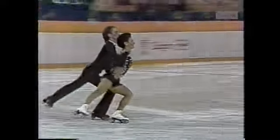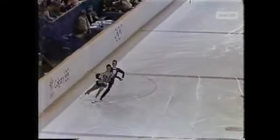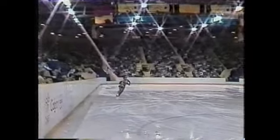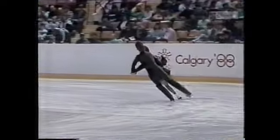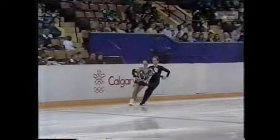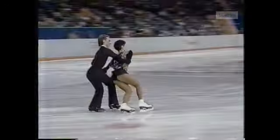1, 2, 3. No, here's the dance start. There are the two-beat steps. There. Both deep curving edges to the outside. The change of lean, by the way, must fall right between the two steps. They cannot overlap. They certainly use the whole rink. They come within about 6 inches of the sideboard.